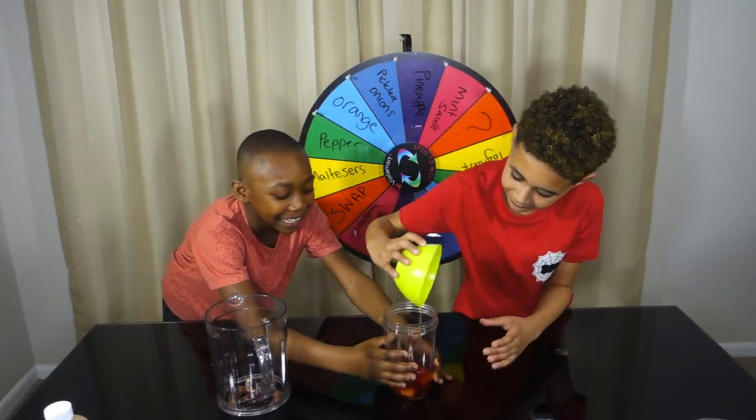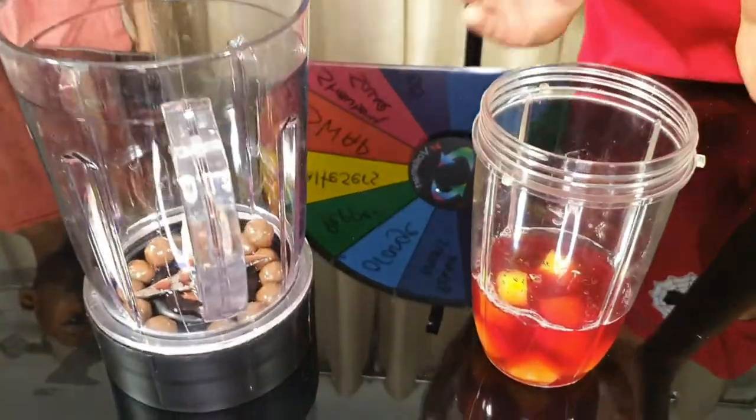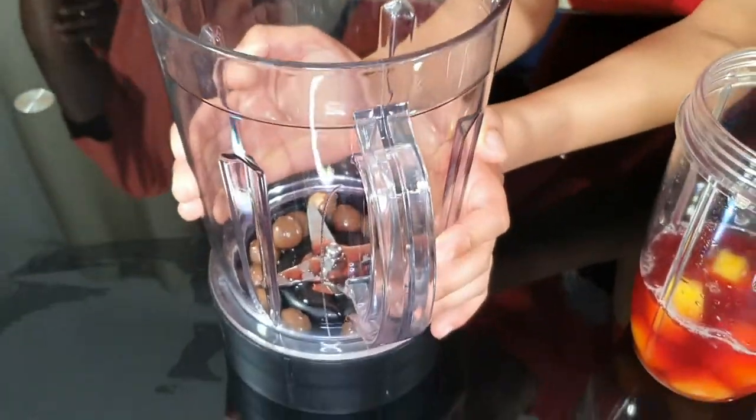Come to Papa. Whose looks better? Mine with fruit juice and pineapple, or Mackay's with Maltesers and strawberry sauce? Drop it down below.